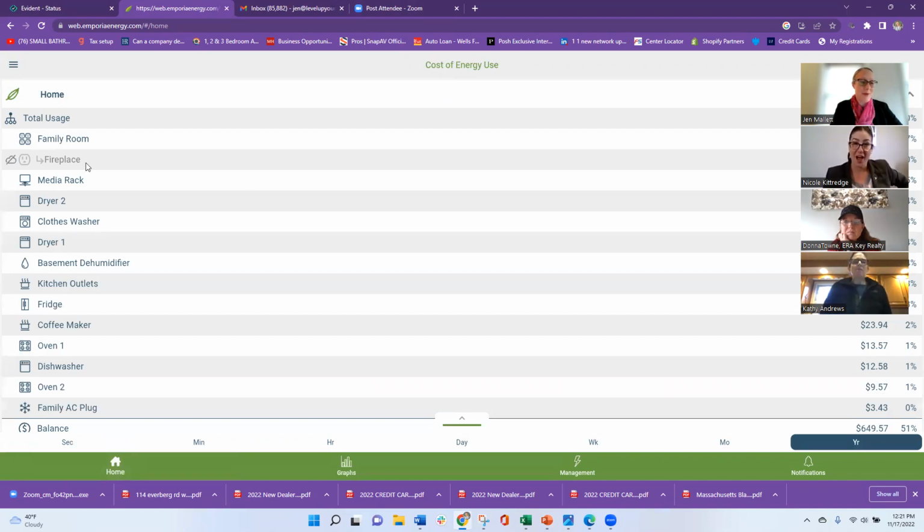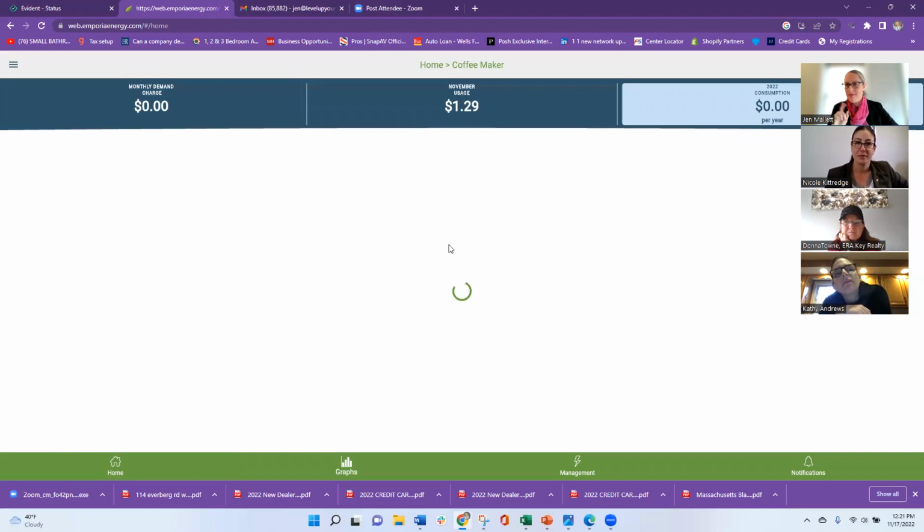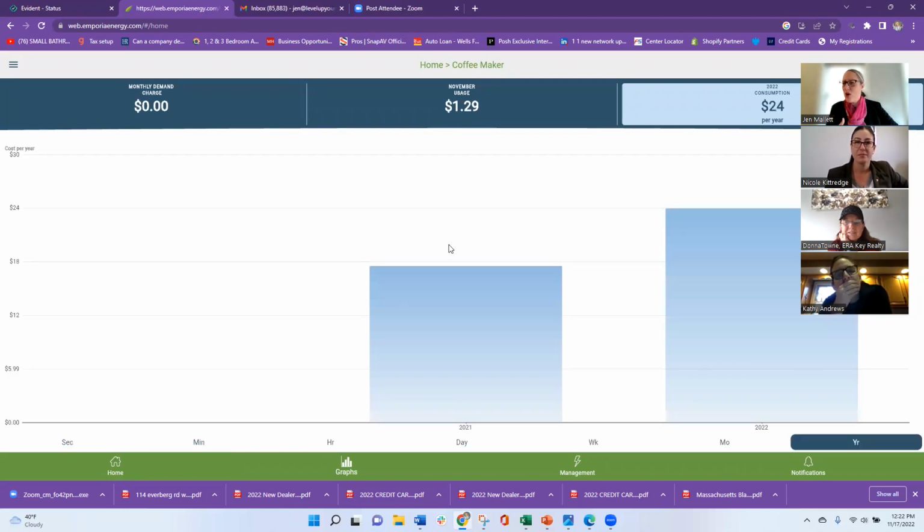One of the things we also like about this, and by the way, this unit is $156. So very, very inexpensive. And look at the power it gives you. You can name each of your circuits, whatever they are. We were very interested in understanding, like our Keurig, how much we leave that plugged in all the time. It's what they call a vampire load. So what is that doing? We can see that on an annual basis, this is how much we're spending just to provide electricity to our Keurig. We've done a poor job managing it this year, is what I see here.